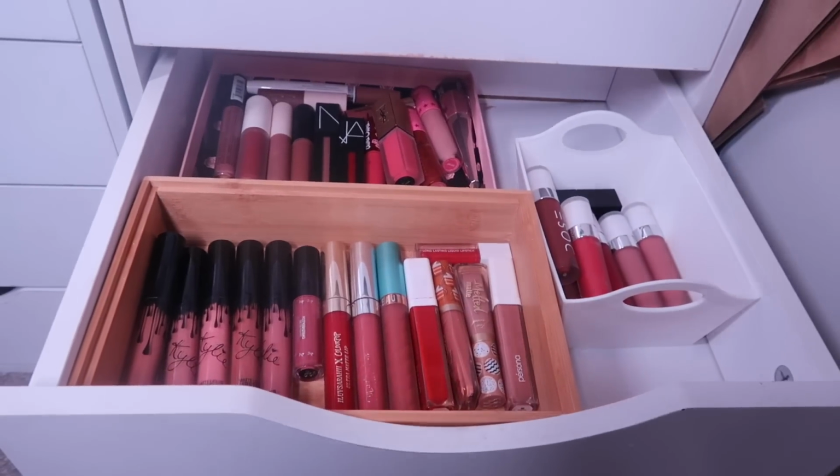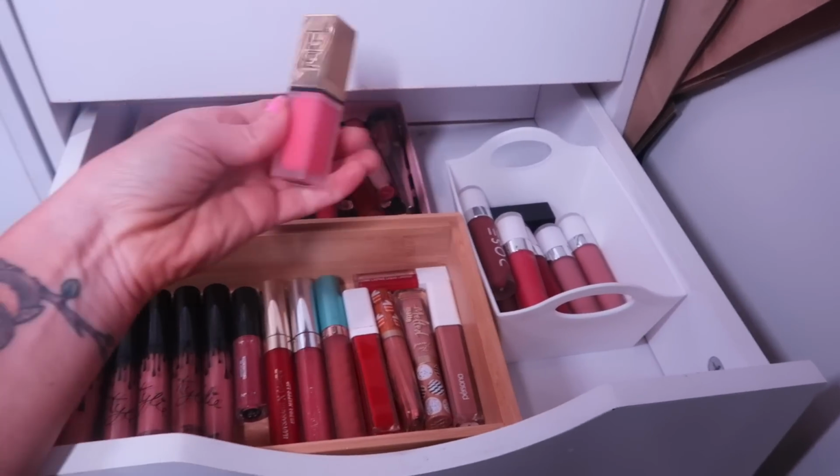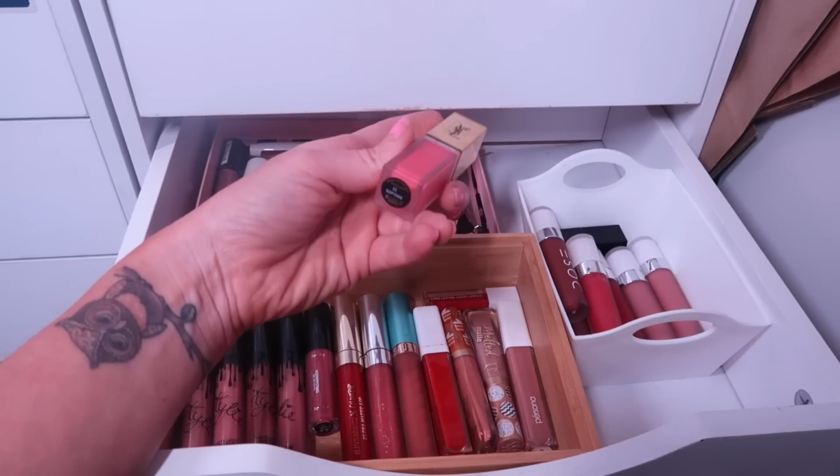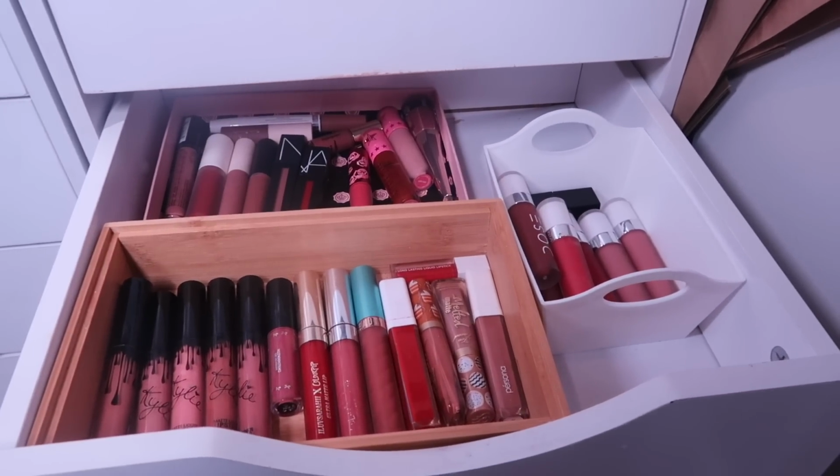In here, I have some liquid lipsticks, and I really don't feel like I should grab for much. I'm going to grab this one from YSL. It's a really pretty color, again, for this time of year. This is in the shade 22. And then I think I'm going to call it good.